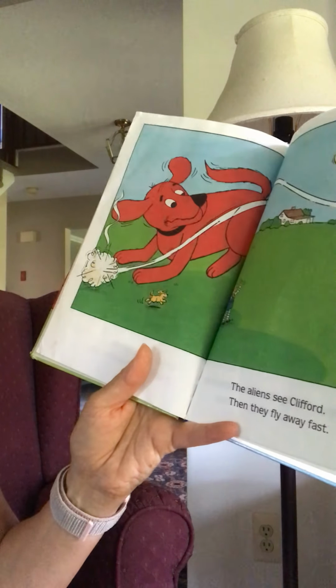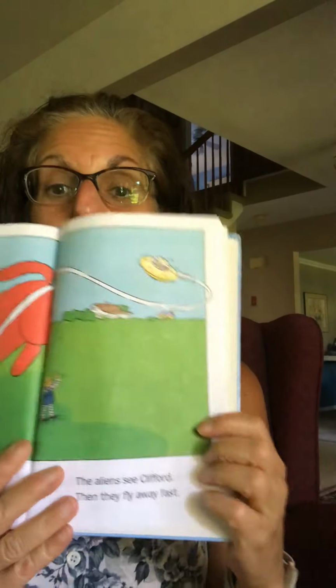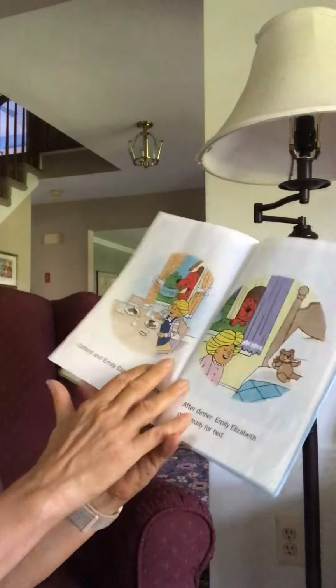The aliens see Clifford, then they fly away fast. Now, I would say that aliens are not real. That's my opinion, but other people think different things. I don't know. But anyway, they came in a flying saucer, which I also think is not really true. But remember, this book is fiction, so it can be about any silly made-up thing.